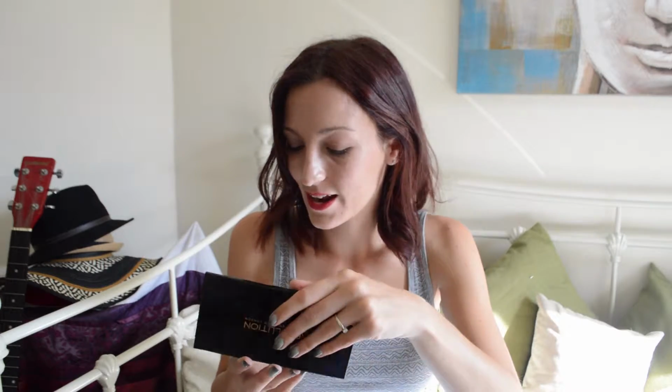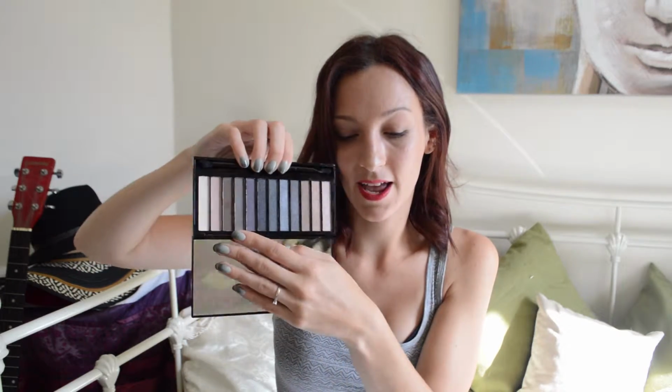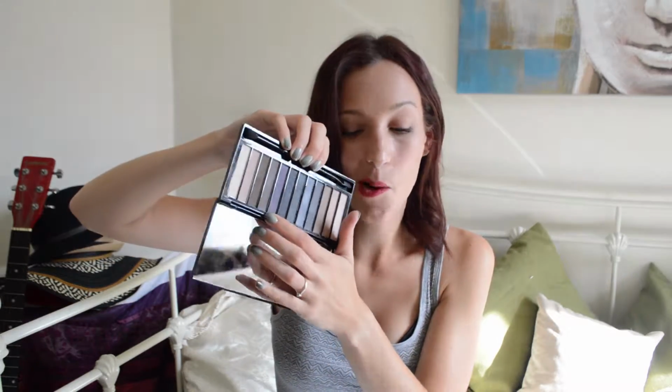The last palette that I've been loving is the Revolution Iconic Smoky. So if you can't guess by that name, this is a dupe for the Urban Decay Smoky palette. Again, look online and you can see that the colours are probably about 90% the same. So this is what this one looks like. Again, I've been using this an awful lot. This is a lot more shimmer than I expected, but they're actually really subtle so you can layer them all up. So you've got your 4 mattes at the end here, and then the rest are shimmers, and again it's all neutral apart from this purpley one, but I'm fine with that.